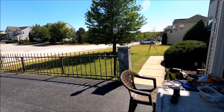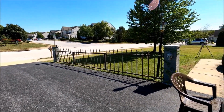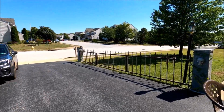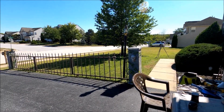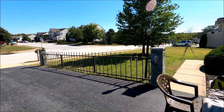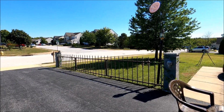All right, guys, so we did get one section of the fencing done here. This took a lot longer than I would have hoped. I ran into some leveling issues with that column down there, but I do have one section up, and I hope the rest of this goes a little bit easier. So now I'm going to be working on the front side of the lawn here. I'll let you guys see how the progress is coming.